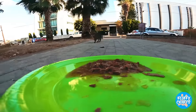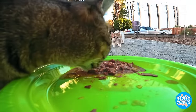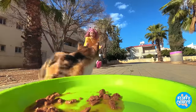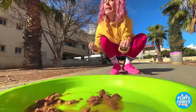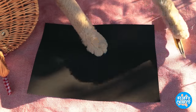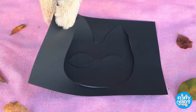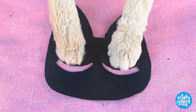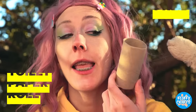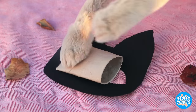Guess even cats need to eat on the go. Does someone want another cat? But our little cat mama can help you make friends. Make a mask. Now grab a toilet paper roll. And place it on the back.